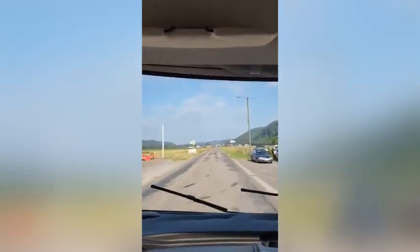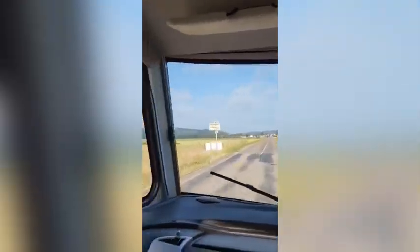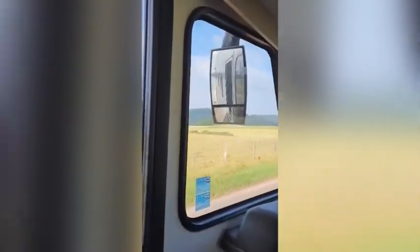It's 9 a.m., 17 degrees. It is going to be hot today. It is beautiful, absolutely beautiful. We are on the road.